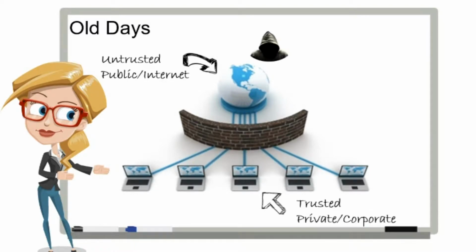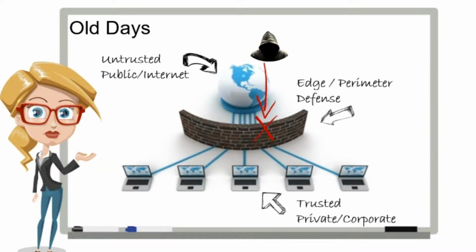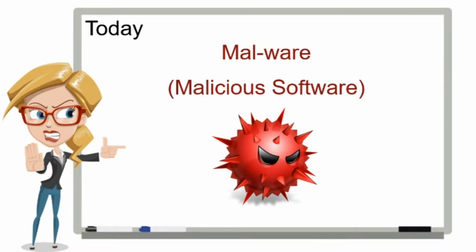So we'd set up an edge or perimeter-based defense using firewalls and IDS/IPS solutions to separate the bad from the good. This approach worked for years because attacks almost always came from the internet directly. Many of you probably still rely on this approach today. But today, malicious software or malware is used to compromise systems and networks. If cybercriminals can get malware loaded on a single device in your network, they've got you.